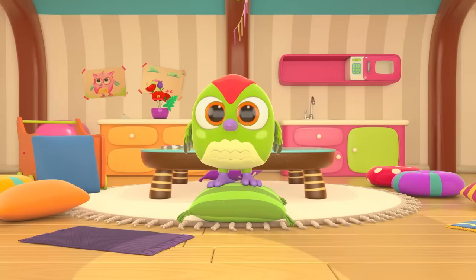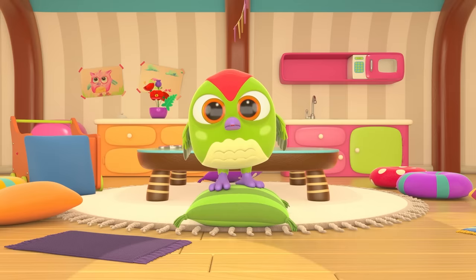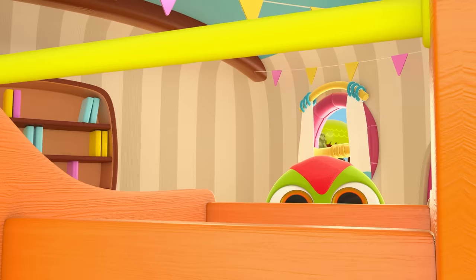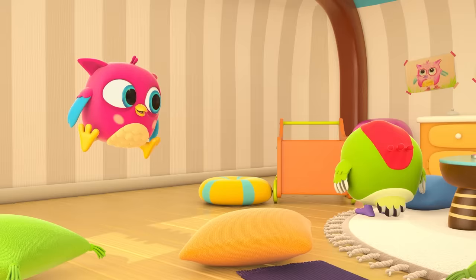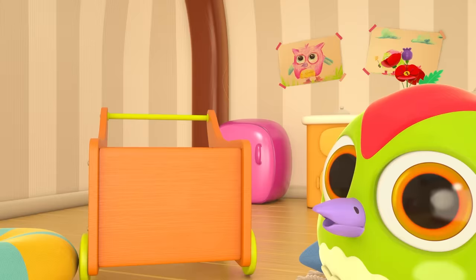Peck Peck is waving to us. Hi, Peck Peck! Are you looking for Hop Hop? Yoo-hoo! Can you see where he's hiding? In the toy cart. Hello! Whoa! What's that? The cart is shaking. Looks like there are lots of things in there.